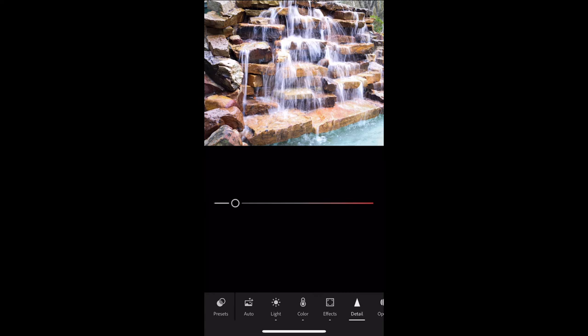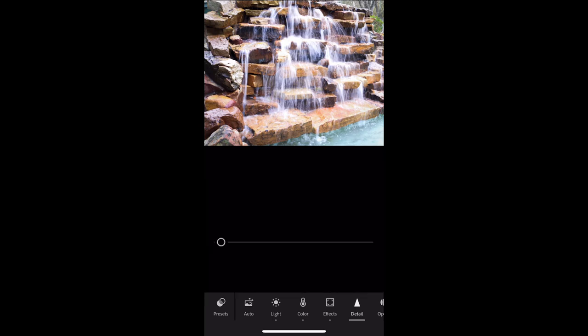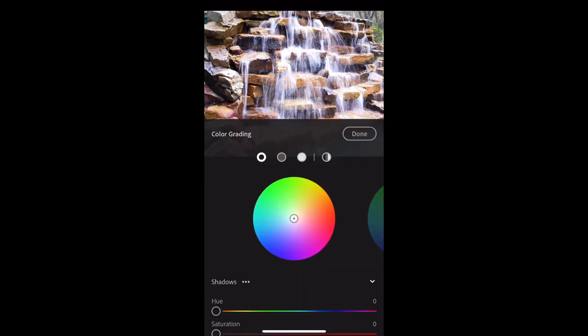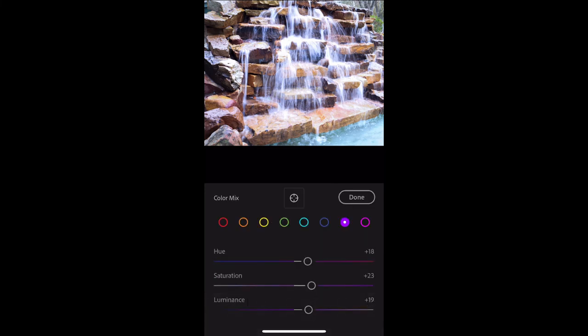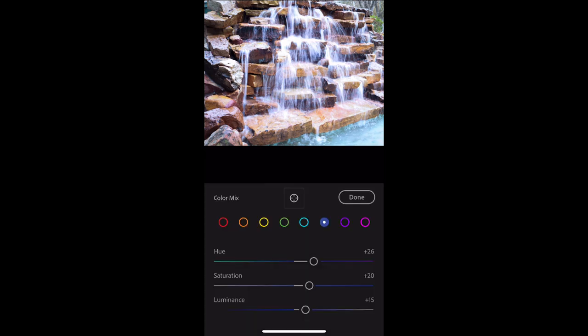Next, we're gonna grab our detail tab where we're gonna add a little bit of sharpening and a little bit of masking to our photo. We're also gonna hit it with a little bit of noise reduction and smoothness just to blend these colors together. Next, we're gonna add some blue to our shadows, along with a little bit of blue to our highlights. And I kinda wanna play around with these colors just a little bit to see what I can do to this water. That looks good to me.